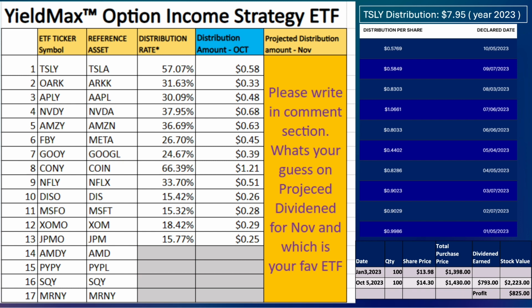Each share of Tesla earned $7.95 in 2023. If you look at the bottom, on January 3, if you bought 100 shares of Tesla, the share price at that time was $13.98. You paid $13.98 for the purchase price. On October 5, when the last distribution was, the share price was $14.30, so the market value was $14.30. Assuming that you own this Tesla all year long, the total distribution was $7.95 each. Actually, I made a little calculation error. Either this should be $7.93 or that should be $7.95. But anyhow, you know the point.